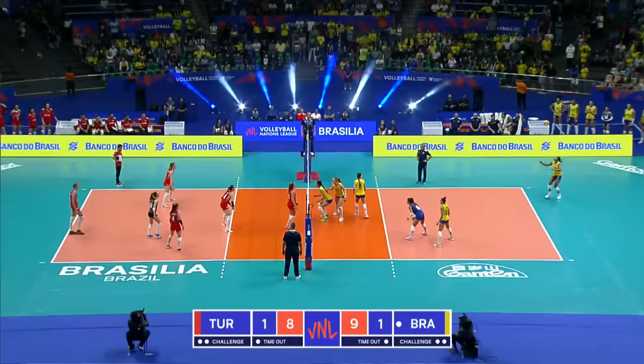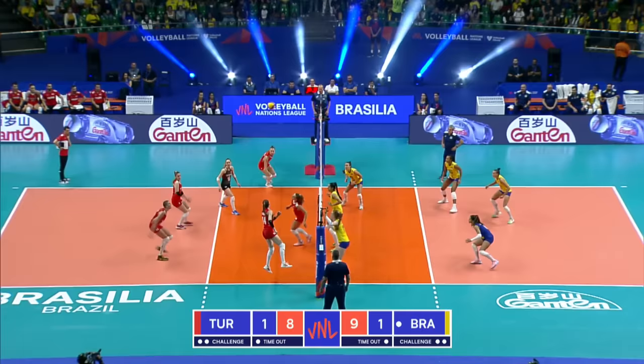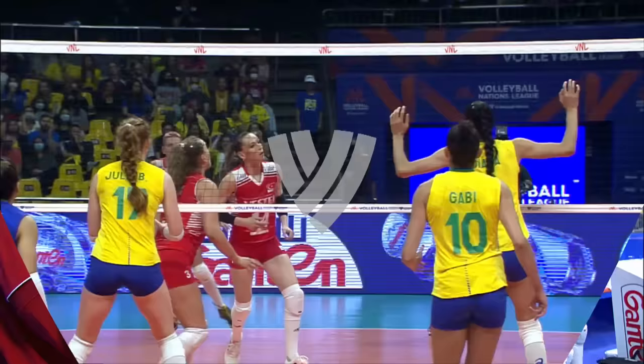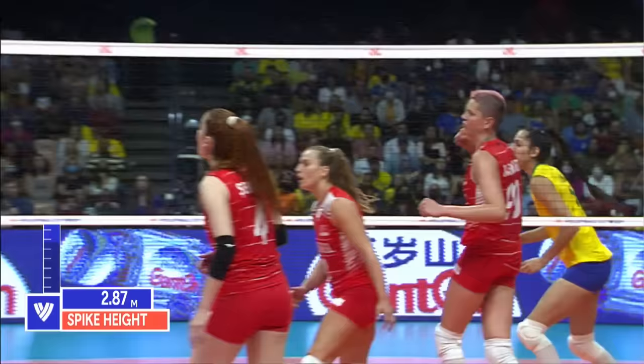So Kissy to serve. 10 points in the match. The three players in double figures, good serve as well. It's forced the mistake. Gabby comes down the pipe. Turkey defend it. They give it to Karakurt. Yeah, and she just gets her range again there, Ebrar Karakurt. Hitting down the right-hand side, the opposite side to the setter. Comes in from back court, but it's still a big swing, getting her towards her more favoured spot on the court.